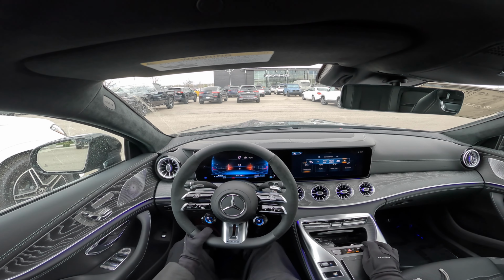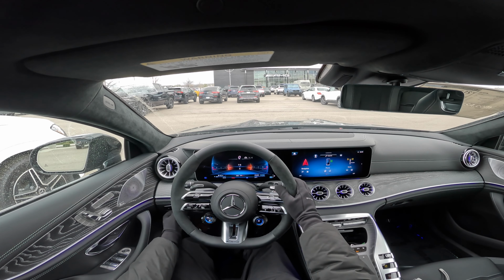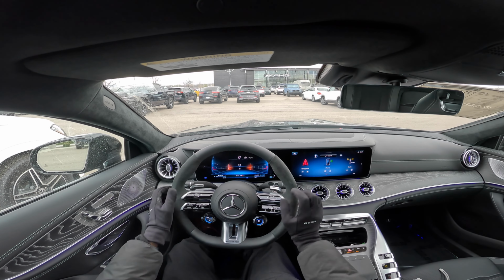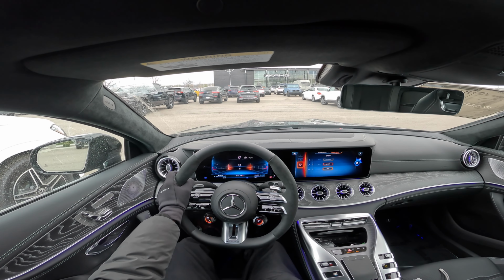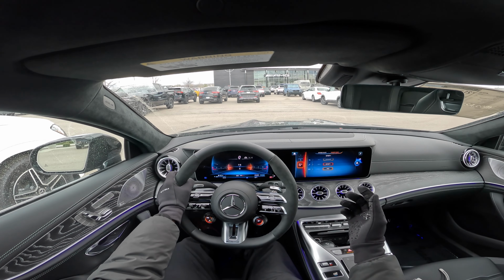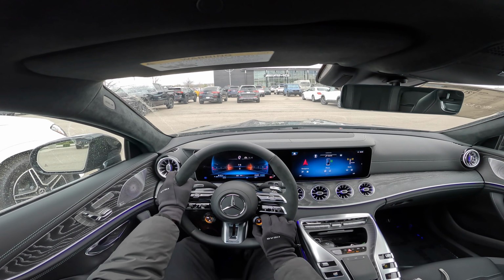Looks very good. Here we go. The one thing I'm going to do is also adjust the dynamic select options. Let me show you those before we drive off. This car has the following dynamic select options: Sport Plus mode, Sport, Comfort, Individual mode, and Slippery.